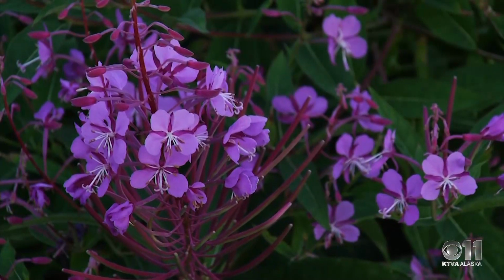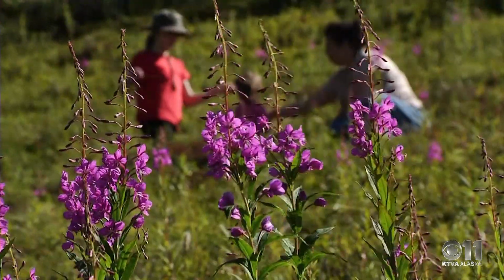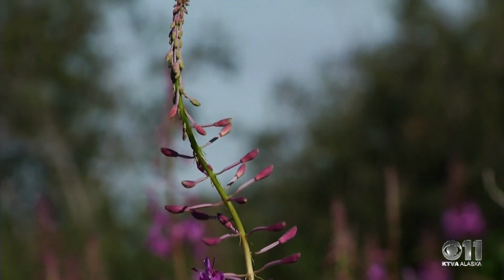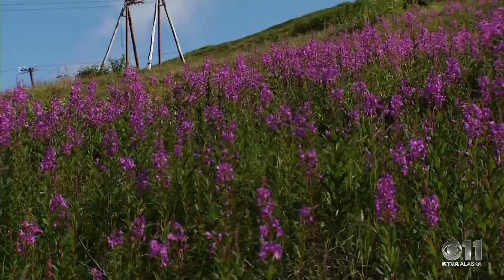So you just kind of collect the leaves and steep them in hot water? Yeah, and traditionally, in fact, today in Russia, this is still a tea you can buy. It's a wonderful tasting tea. Some people prefer it over black or green tea.